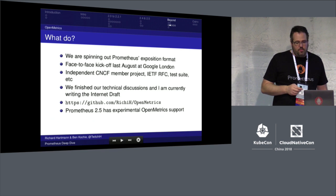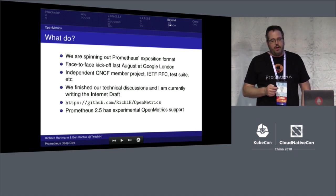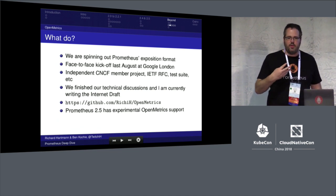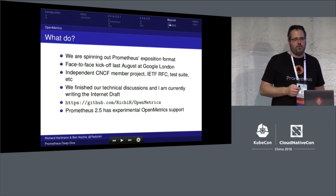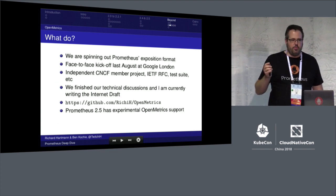Yeah, that's basically it. We are spinning out the Prometheus exposition format. It's already a CNCF sandbox project. We are aiming to have an IETF RFC published, a full test suite, and so on, so we have something actually official to run against. I'm currently writing the internet draft, which will hopefully become the RFC. And Prometheus 2.5 already has Open Metrics support. But it's experimental, it might change, it might break, we might do away with it, but it already works. And also our Python library already is able to emit Open Metrics.